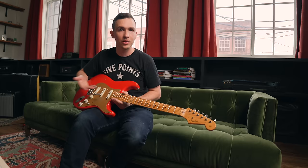A lot of people call this vertical checking, but it actually depends on which way you're holding the guitar. So I like to call it parallel checking. So it's parallel to the strings. It kind of goes this way. That's the way it should go.